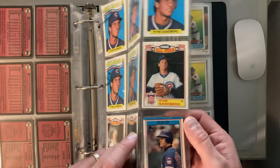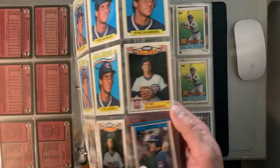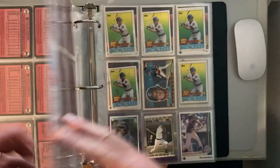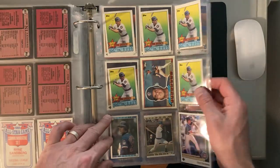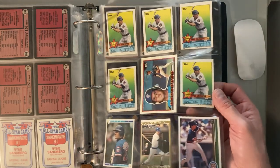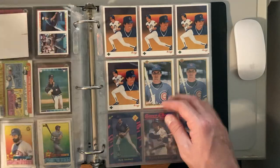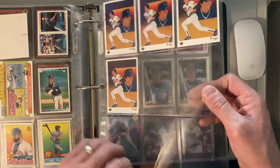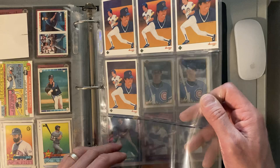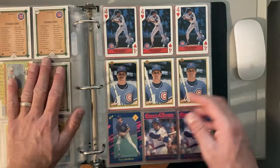And '89 Topps All-Stars. The glossy All-Stars. There's some more of the UK minis, which is actually a really cool set. I mean, I didn't know much about them until this last year, but they're pretty cool. We have the stickers, the Topps Big, more stickers, and then '89 Upper Deck. I've got just one of these from a partial set break that I got this year. And then the team card from '89. A lot of times I'll leave space at the end of the year so that I can buffer for when I get new cards in there.